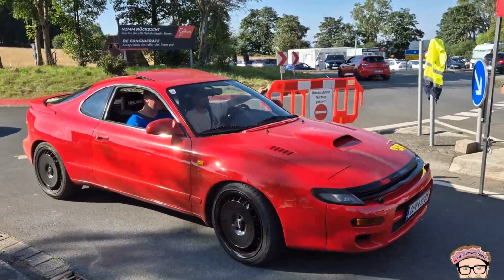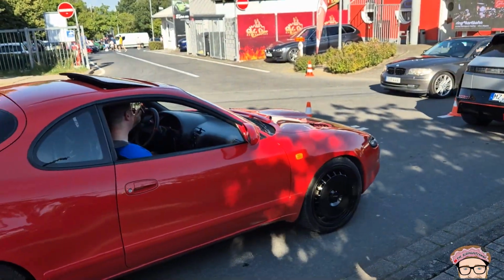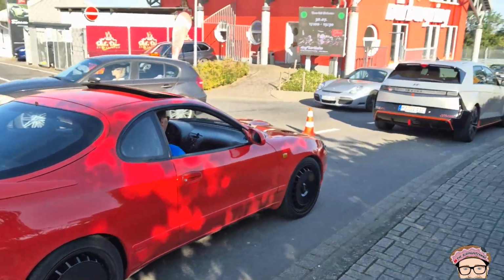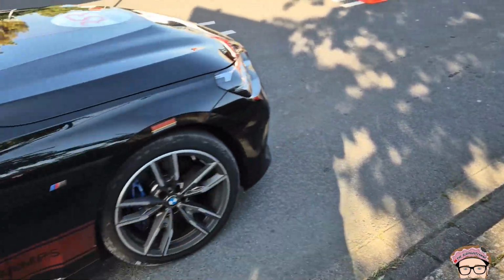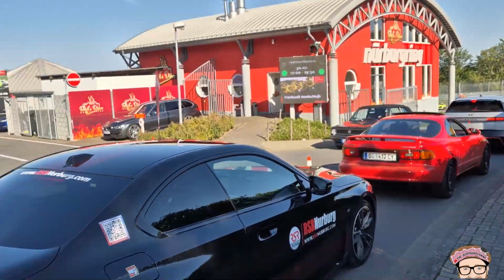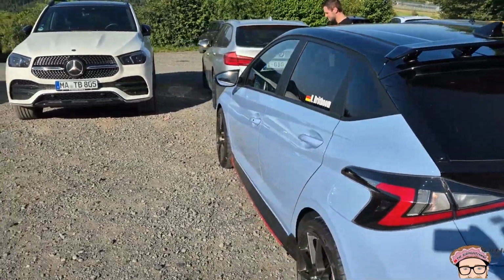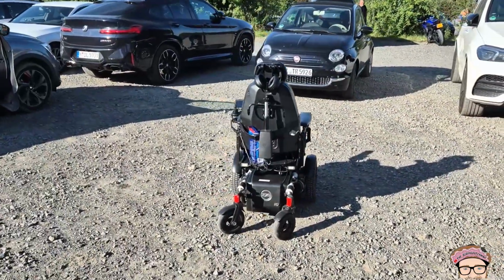Yes. That yellow Supra was not paying attention. He just curbed it into the curb. His wheel was not in time with the camera, but just when you think you've seen it all, bam!